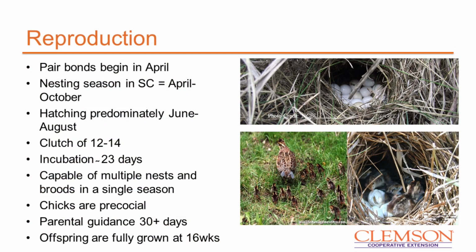Reproduction is really interesting when it comes to bobwhites. Pair bonds start in April. What are pair bonds? You hear that male out there whistling and he calls in this nice attractive female, and they form a pair. And they go and build a nest together and she's going to lay a clutch of 12 to 14 eggs.